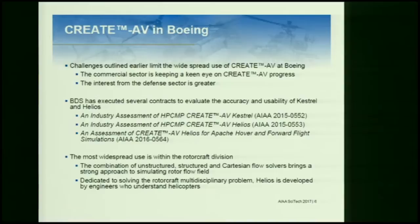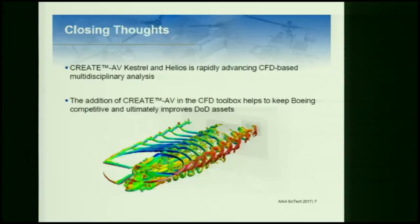So the Helios framework, you could really tell it was designed by helicopter engineers that had a unique capability of not only understanding the helicopter problem, but understanding how to program all that into a system that could easily do the problem.